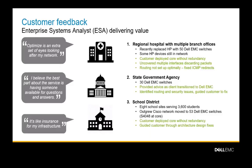We've already implemented this service for a number of companies, and here are 3 different companies we provided this service for. One regional hospital with multiple branch offices said, Optimize is an extra set of eyes looking after my network. They recently replaced all of their HP devices with 50 Dell switches. They still have some HP devices in their network, but we identified, at the core of their network, they didn't even have redundancy set up.